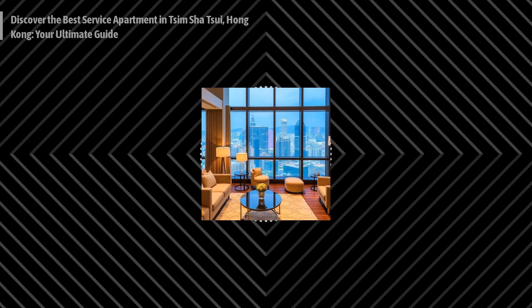Well said. And on that note, I think that wraps up our deep dive into Tsim Sha Tsui service apartments. We hope you're feeling inspired, ready to plan your own Hong Kong adventure. Remember, the best trips are the ones you make your own. So take everything we talked about today and use it to create an experience that's totally unique to you. Happy travels, everyone.